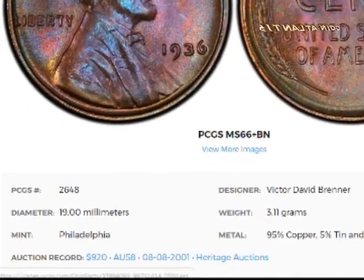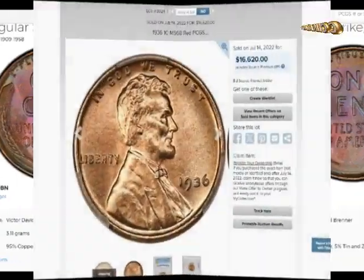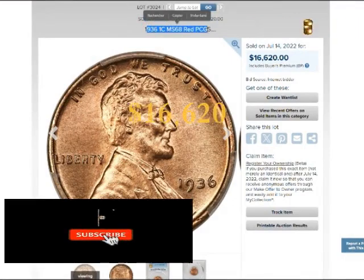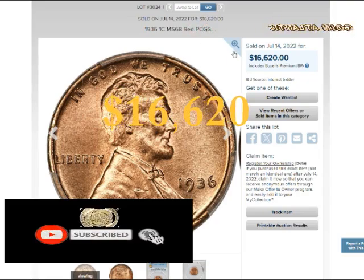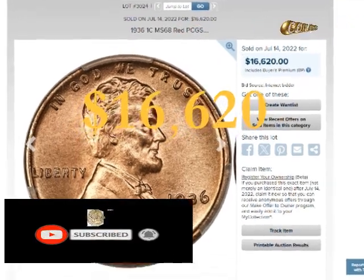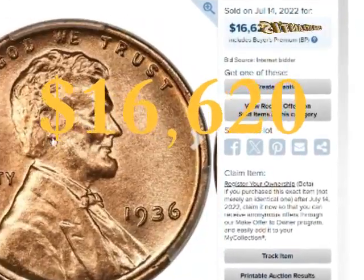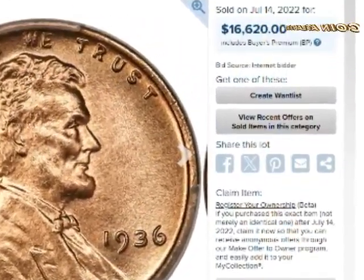For the 1936 no mint mark wheat penny, these include the MS-58 BN graded coin that sold for $920 in 2001 and the MS-69 RD 1936 wheat penny that sold for $16,620 in 2022. Both were auction records for their grading and type.